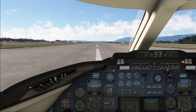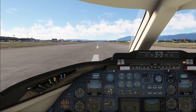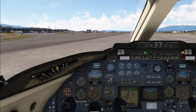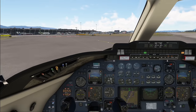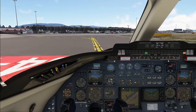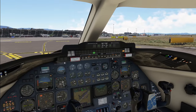Oh, next exit to the left, coming up in the front over there. So, steering is on. And off we go. Welcome to Geneva. Apron, hello, Jedi 70. Jedi 70, Geneva Apron, hello.